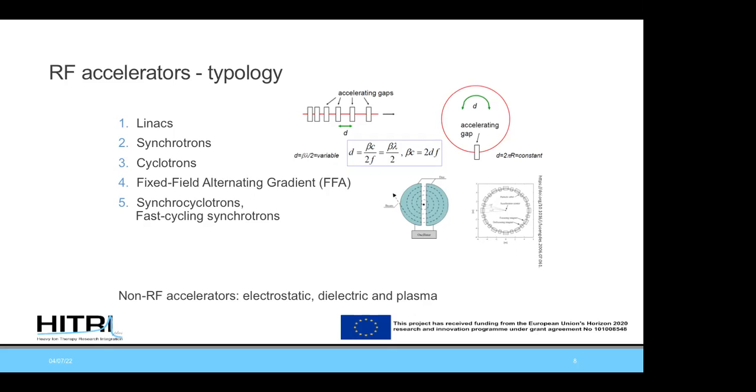Then there are other types of accelerators, like, for instance, fixed field alternating gradient machines, or synchronous cyclotrons. Synchronous cyclotrons are actually used in therapy, but FFAs or fast cycling synchrotrons are not yet used in therapy. There are plans to do this, but these machines are still more researched than used for this kind of application. And FFAs are very interesting machines. I don't know if we will have anything about them later, but basically they are a generalization of cyclotron and synchrotron. So they are machines in between. They have advantages of both, but for the moment at least, they are not applied to particle therapy.